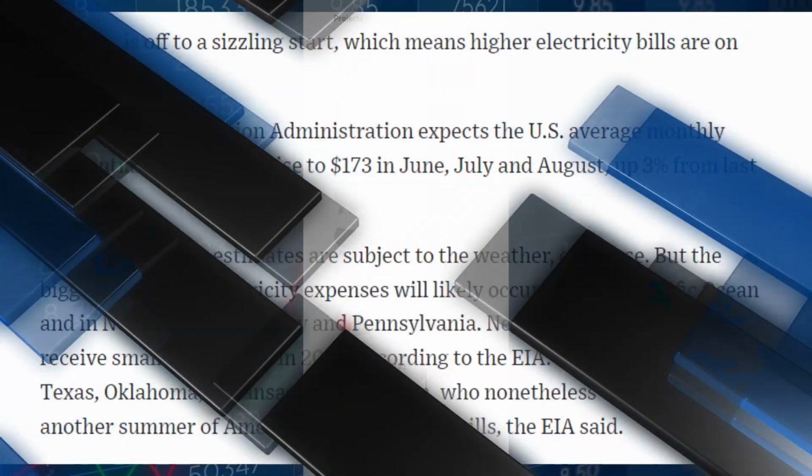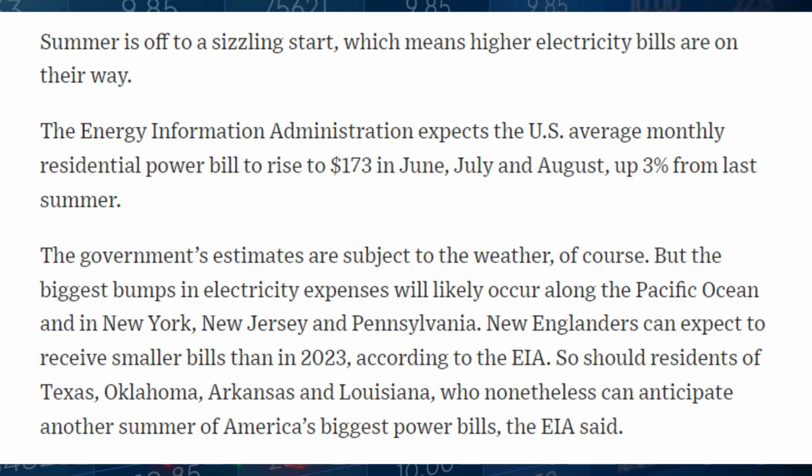Summer is off to a sizzling start, which means higher electricity bills are on their way. The Energy Information Administration expects the U.S. average monthly residential power bill to rise to $173 in June, July, and August. I wish. Mine was $450. We're not even in the heat of the summer yet. Up 3% from last summer.